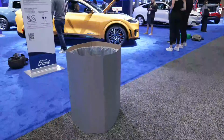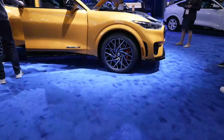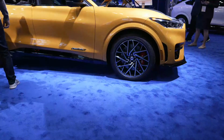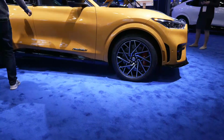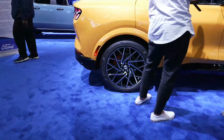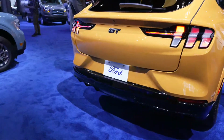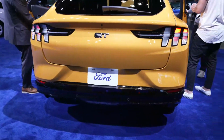Okay, but the theme here is electric vehicle. Ooh, I do like the rims on this Mach E. This is the Mach E X, I guess. Let's check out what makes the Mach E X special. It is the GT. Here we go. Mach E GT.